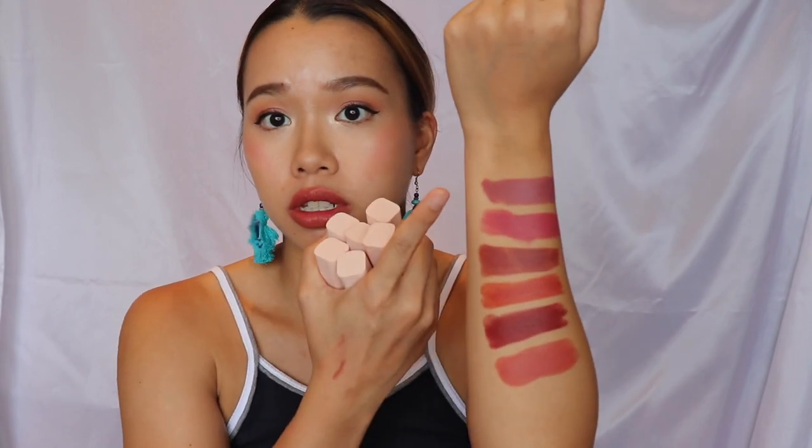You've got a light coral shade, a mauve-y shade, a pinker shade, a darker shade that's more brown, a darker shade that's more cranberry, and another that's more like a brick red kind of vibe. But you can also tell that they're not pure coral. This is not a pure mauve. They all are kind of washed down a bit.